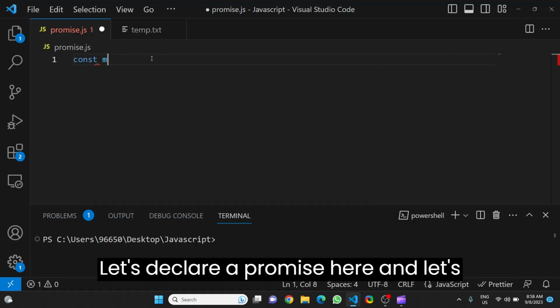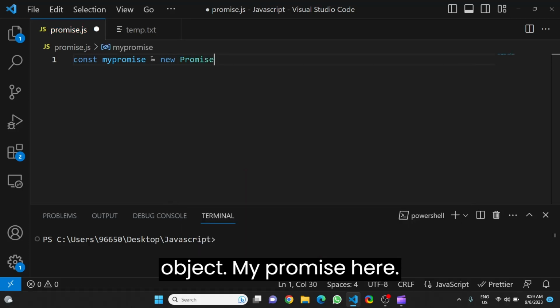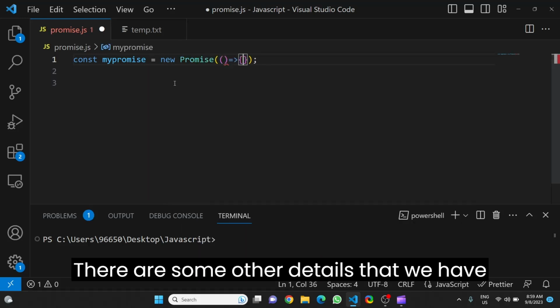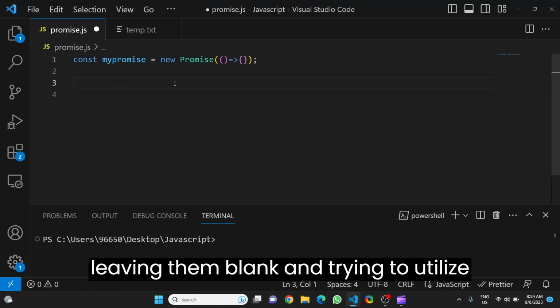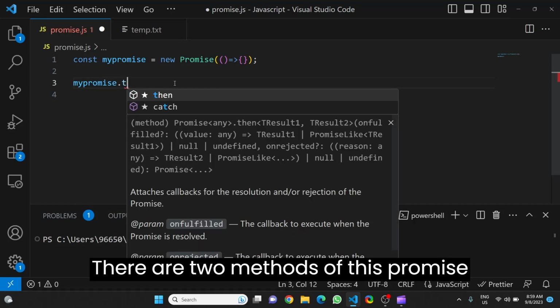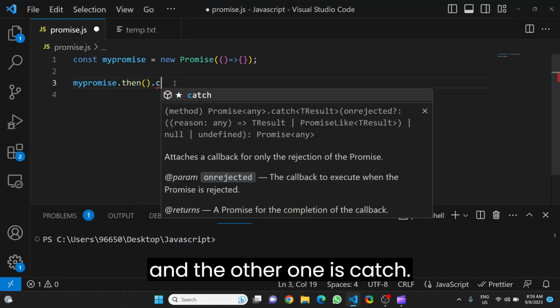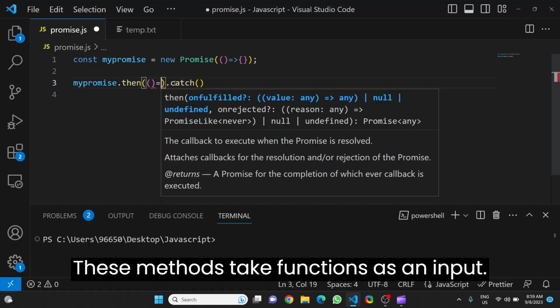So let's declare a promise here and let's see how it works. We have a promise object myPromise here. There are some other details that we have to fill in here, but for now, I'm just leaving them blank and trying to utilize this object first, so that we can understand how it works. There are 2 methods of this promise object. The first one is then, and the other one is catch. These methods take functions as an input.